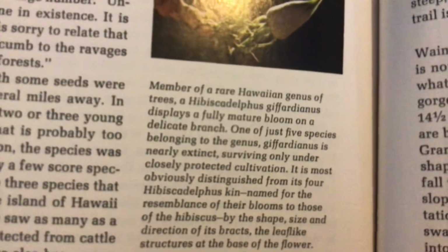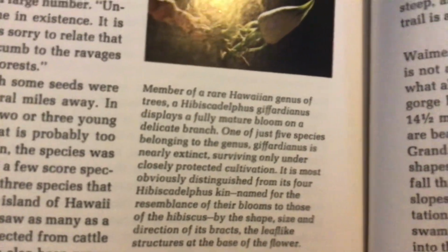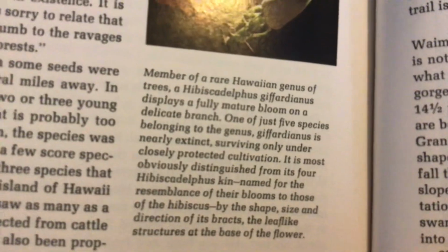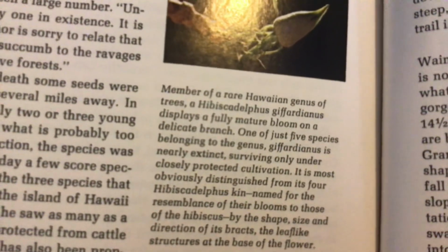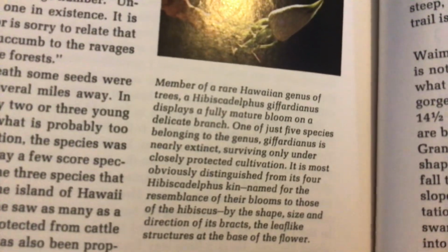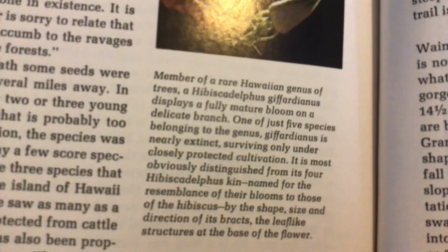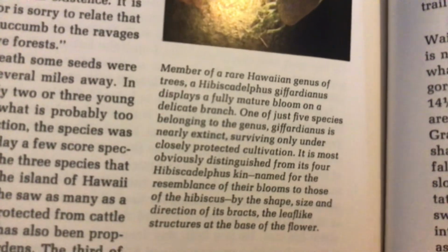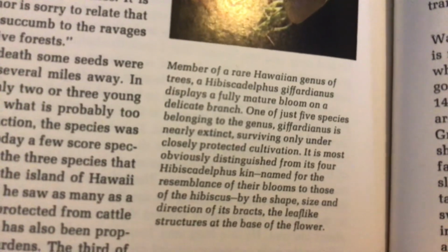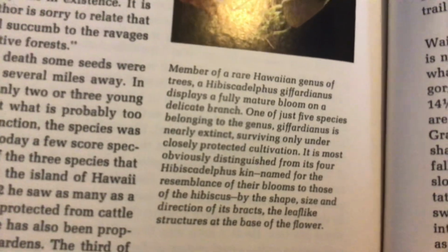Member of a rare Hawaiian genus of trees, the Hibiscadelphus giffardianus displays a fully mature bloom on the delicate branch. One of just 5 species belonging to the genus, Hibiscadelphus is nearly extinct, surviving only under closely protective cultivation. It is most obviously distinguished from its Hibiscus kin, named for the resemblance of their blooms to those of the hibiscus, by the shape, size, and direction of its bracts. The leaf-like structures at the base of the flower.